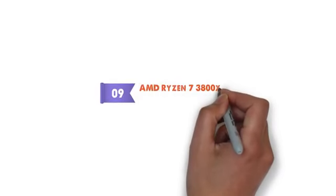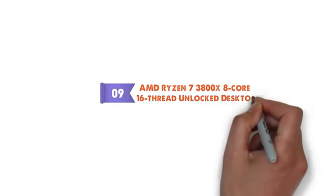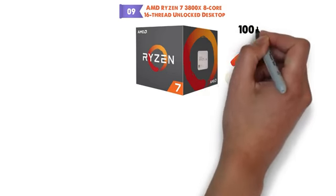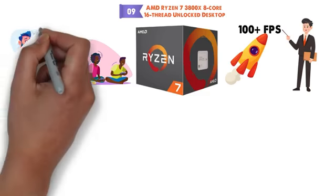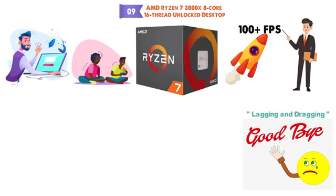At number 9, we have the AMD Ryzen 7 3800X 8-core 16-thread unlocked desktop processor. This is another CPU processor that offers a ridiculous amount of speed. If you want 100 plus frames per second of speed at your disposal, this is the processor to go with. It's exceptional for all kinds of PC gaming, no matter what your level of expertise. Say goodbye to lagging and dragging forever when you have speed like this at your hands.